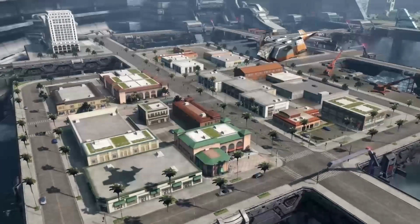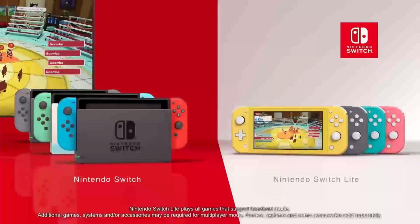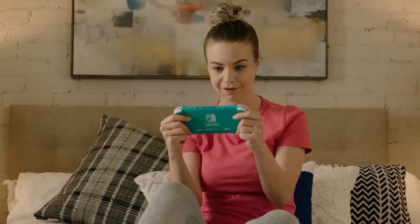And of course, we'll probably see remasters of older Nintendo games, especially ones that would benefit from the improved graphics of the Switch 2. So, to wrap it all up, is the Switch 2 worth waiting for?